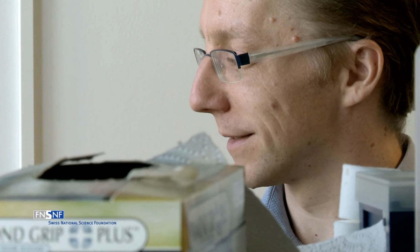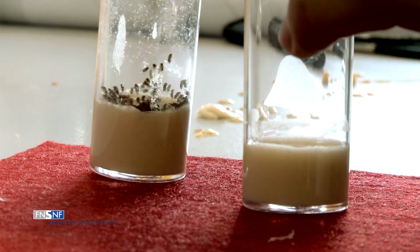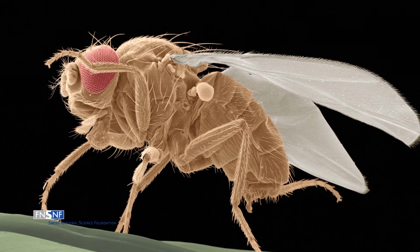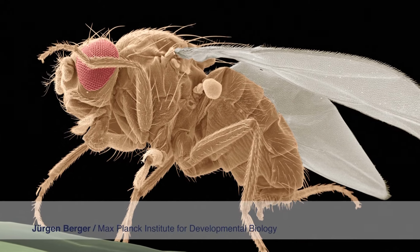We work on a very simple organism, the fruit fly, Drosophila, which has a very small but very beautiful brain. It's about 100,000 times simpler than ours in terms of how many neurons there are. And we use the fruit fly brain to understand how the brain receives information from the environment and how it processes this information to make the animal behave and respond in an appropriate way.